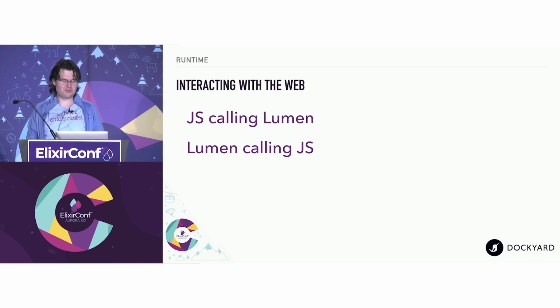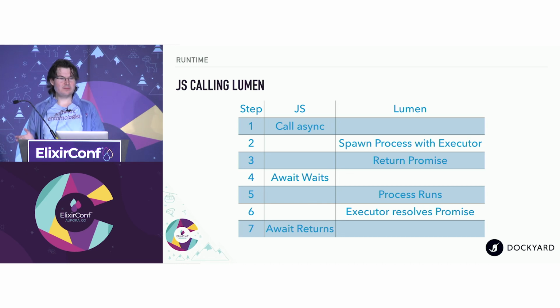So how do we actually interact with the web? First, we'll cover JS calling Lumen. As I described in the scheduler section, once the WebAssembly module is instantiated, the scheduler is started and runs in the background using requestAnimationFrame.